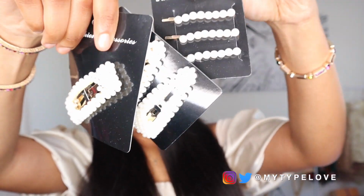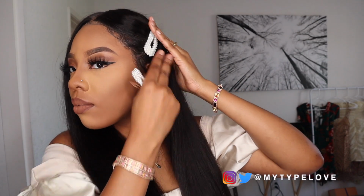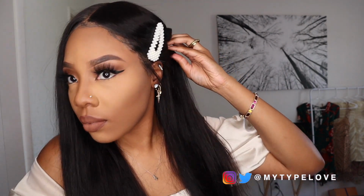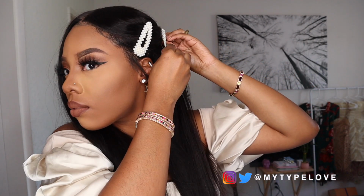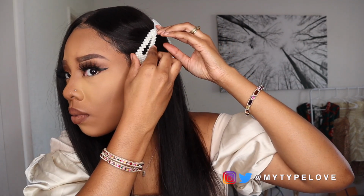Okay, so to add to this look, I'm gonna be putting on these hair accessories. I love these hair clips. They're so cute. I just bought a whole bunch and I placed them in my hair in no particular order, as you can tell, but I think they look so cute with this outfit and the jewelry. It just ties the whole look together.